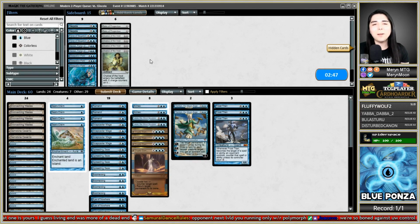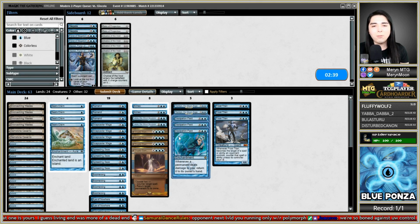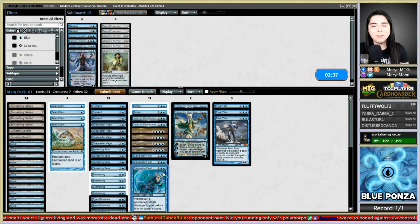So against red-white tokens, red-white Force of Virtue tokens. Oh, dang. Dissipation Field is great here. Dissipation Field is amazing here. Bounce things that deal damage to us. Yeah, tokens are dead. What else do we want? That's probably it. So Dissipation Field is in. What is out?